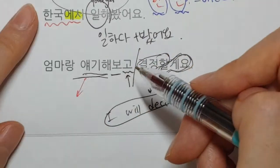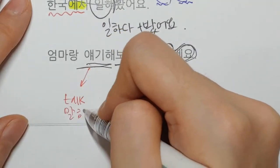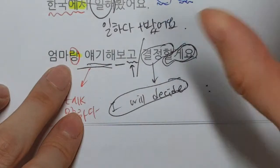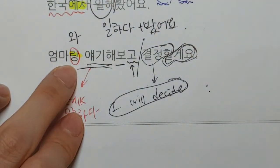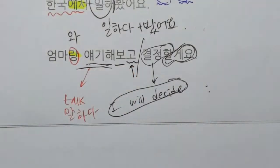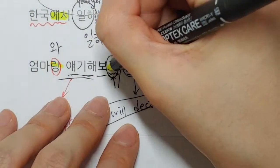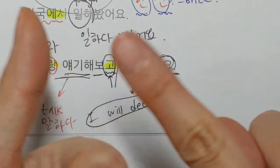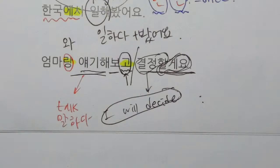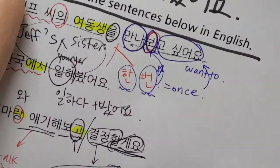So 얘기하다 means to talk, right? Kind of similar with 말하다. So you can also say 말해보고. So with mom, 엄마랑 or 엄마와 is also possible too, right? 엄마와 or 엄마랑 얘기해보고. After trying talking with my mom, then I will decide. So we learned that 고 conjunction has a meaning of and, but it also has a meaning of then. So do this verb, then do the next verb. So 엄마랑 얘기해보고, I will talk about it with my mom and then decide. 엄마랑 얘기해보고 결정할게요. So you can say it like this.